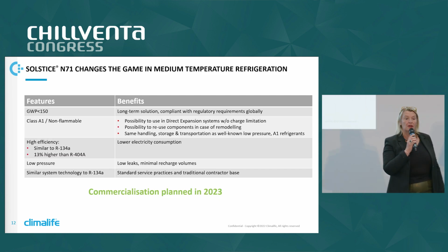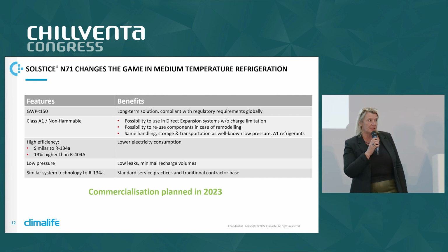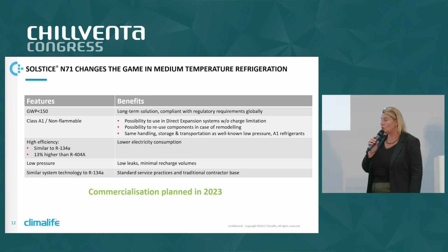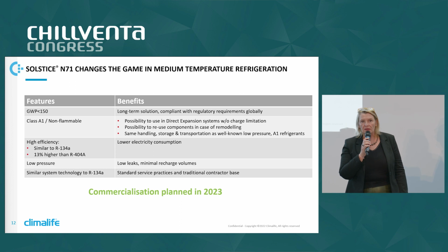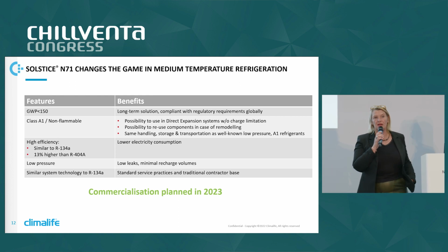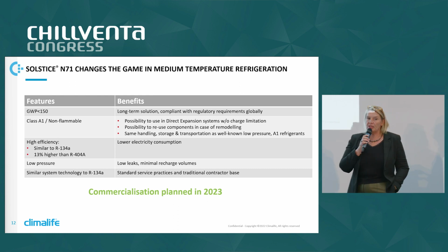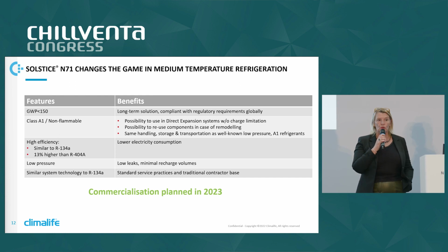So what are the advantages of this new refrigerant? As I mentioned, it will be specifically for the largest supermarkets, more than 2,000 square meters. I repeat, the GWP is less than 150. This product is classified A1. So you can use it in a direct expansion system, like we did before with 134A, for example. It will be possible also to reuse some components in case you want to do remodeling.